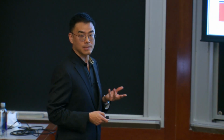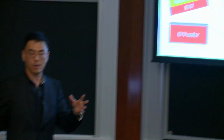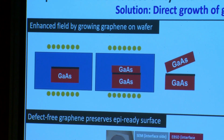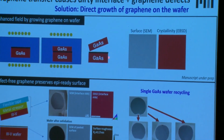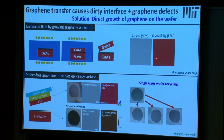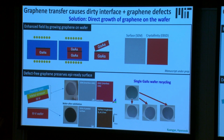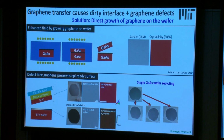But it eventually works. We are able to grow monolayer graphene inside the MOCVD chamber right before growing gallium arsenide. We grow graphene on gallium arsenide. Then we grow gallium arsenide. We peel off. Then surface is perfect. We have an even pristine interface between graphene and substrate. So crystallinity is perfect. Not perfect, but surface is perfect. And it's perfect single crystalline. And this enabled us to keep reusing the substrate. Where is the substrate circling around here? Yeah, the wafer is being reused to produce many of the layers. This is really an enabler, right?